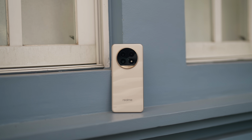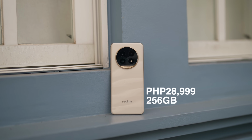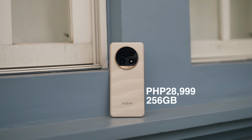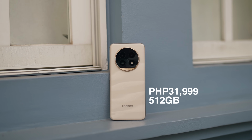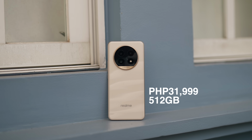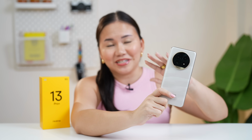Realme 13 Pro Plus 5G's retail price is 28,999 pesos. And this is for the 256 gig of storage. And for the 512 gig, it retails for 31,999 pesos. I know the price is pretty steep, but let's give this phone a chance.